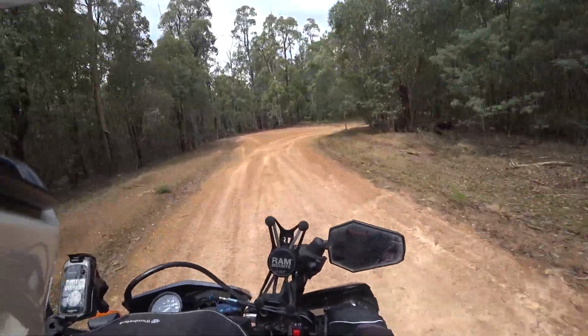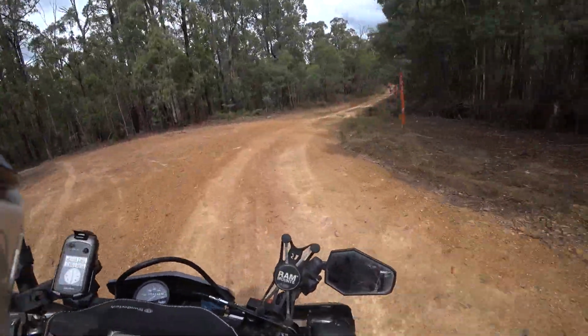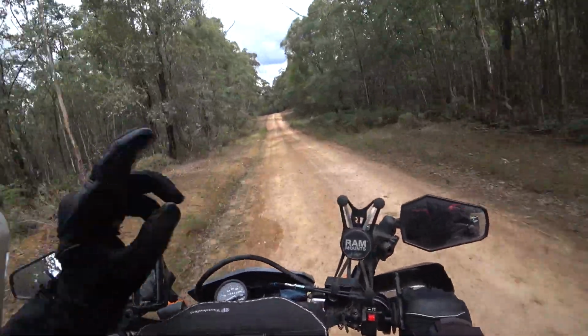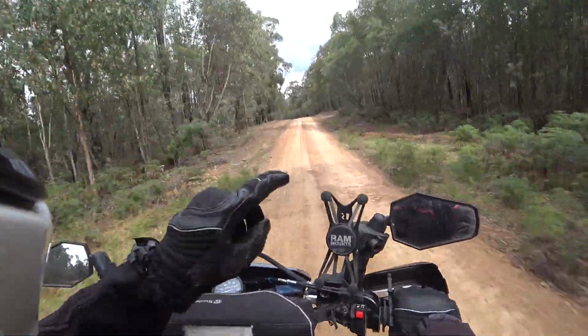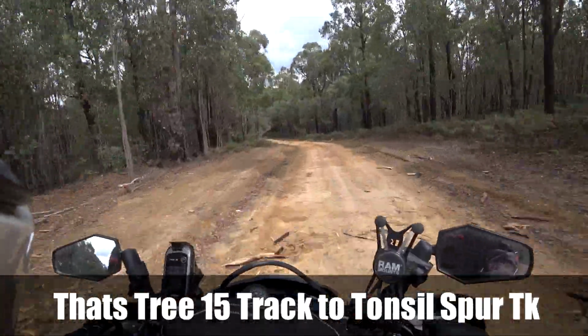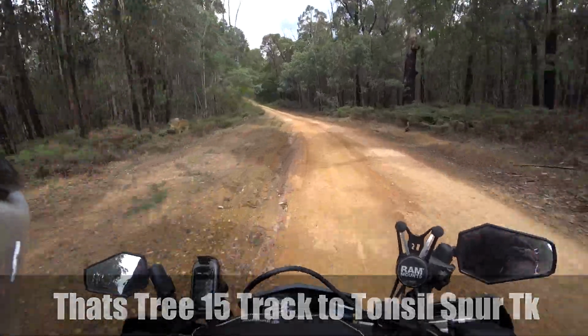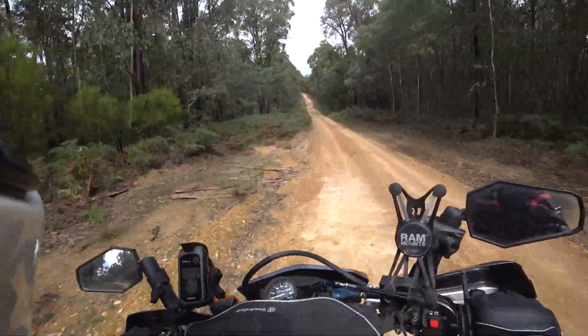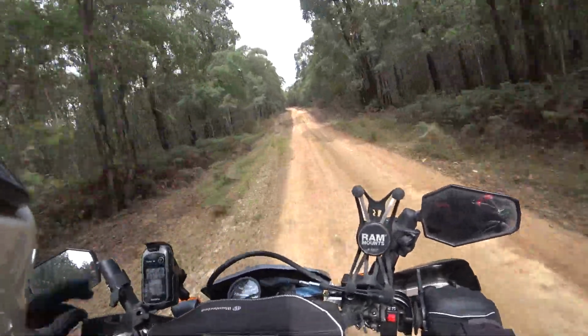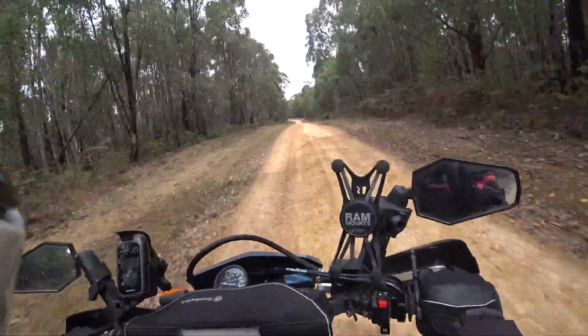So where are we going? Film road, yes. Yep, so this is the track we were on initially. We left the quarry, followed the track to this track, and then away we went. So we've done another bit of a loop back on ourselves. We're heading roughly south now again.